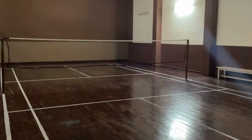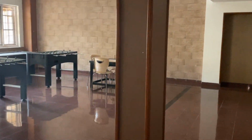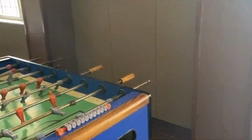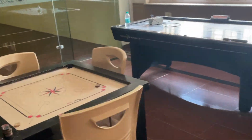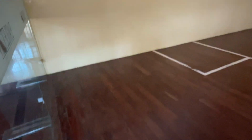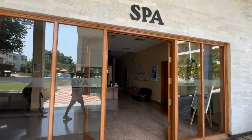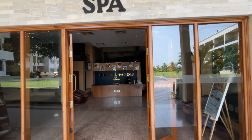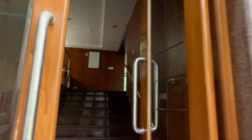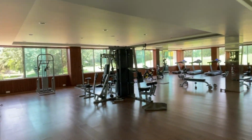In indoor activities, they have a beautiful badminton court, different indoor games, as you can see. You can also play squash. They also have a spa facility over here. They have a well maintained and well equipped gym area.